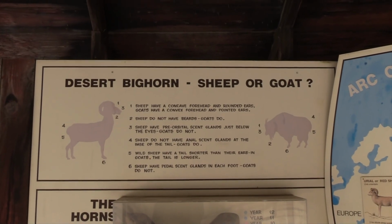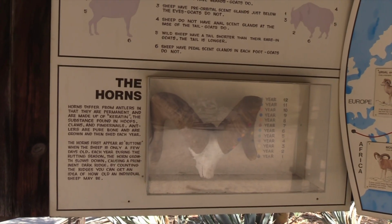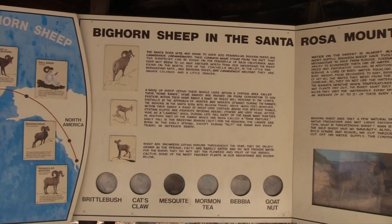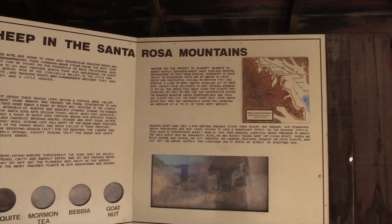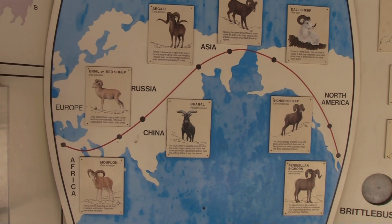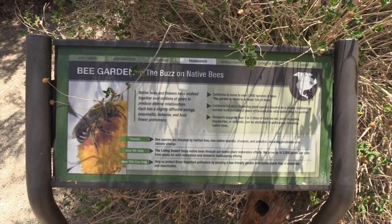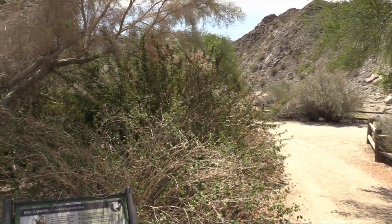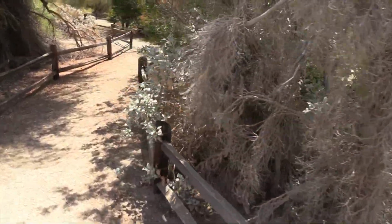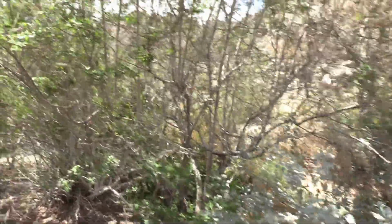More information here about desert bighorn. And of course the horns. How they grow. A bighorn sheep in the Santa Rosa Mountains. An arc of the bighorn sheep. All the different varieties. We have a bee garden. And I've actually heard some bees buzzing around. So bee garden is going to be something that has a lot of flowers.